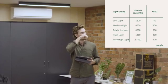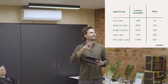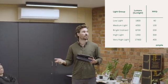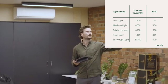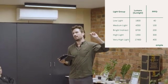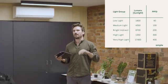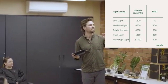Over the years of doing this, I've worked out the correlation of what to what. So if you've got a quantum flux meter at home that's measuring PPFD, or if you've simply got a lux meter, I put up there lumens of sun, because if you're measuring the lumens of sun and it's 1800, that's going to be very different to an 1800 lumen cool white LED. You're not going to be getting the same amount of PPFD.